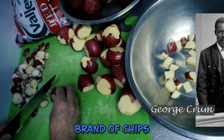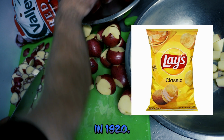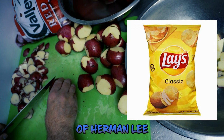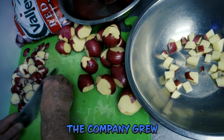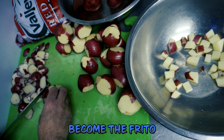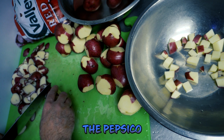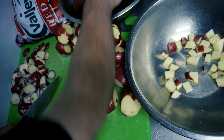The most popular brand of chips today is Lay's. Lay's potato chips started in 1920. They were sold out of the trunk of Herman Lay until he opened a small manufacturing plant. Over time, the company grew because of its popularity. It merged in 1961 to become the Frito-Lay Company. It was then sold to the PepsiCo Company in 1965.